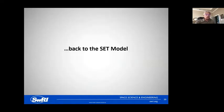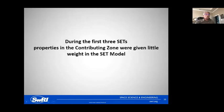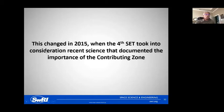And the SET model, again, is that weighting model that the scientific evaluation team puts together in order to identify which properties are better set aside by the EAPP than others. During the first three sets, the properties of the contributing zone were given little weight. When they were looking to buy properties or to put easements on properties, they did not give a lot of weight or serious consideration to properties on the contributing zone, because it was based on that traditional conceptualization that the contributing zone acts like a tin roof. Okay, but this changed in 2015.